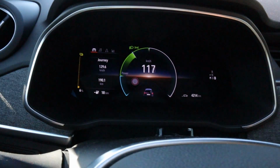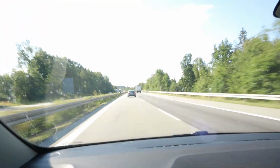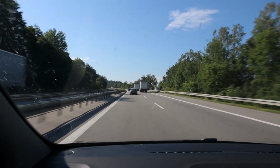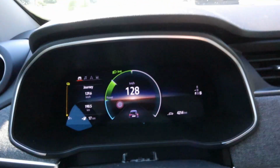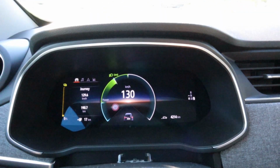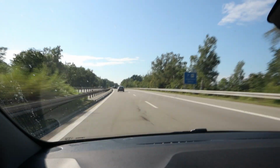Exciting! But right now I can't go very fast. There's a lot of traffic now. I'm maybe at 120, 130, and it's downhill from now on to the charger. So there should be no problem. 5%, still only yellow. But I should still do top speed. Let's think about it.